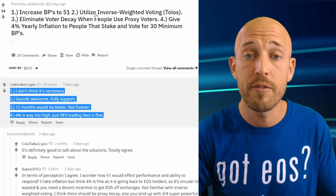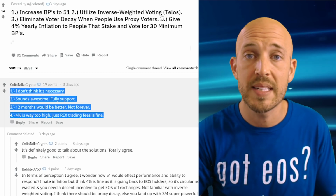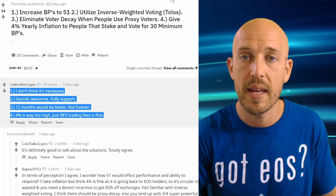Yeah, maybe we should add inverse weighted voting to EOS, just like Telos has. Let's take it, because the community seems to like it.